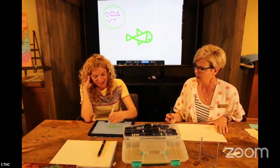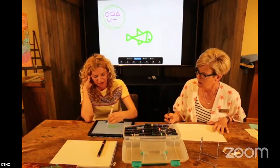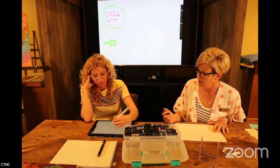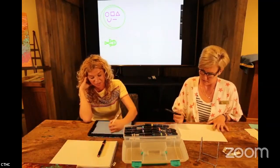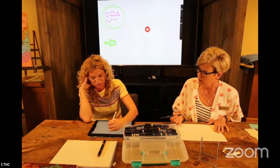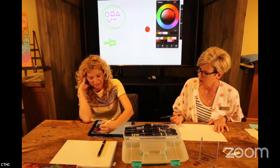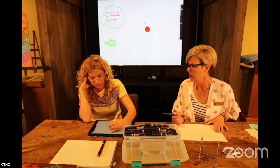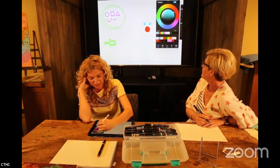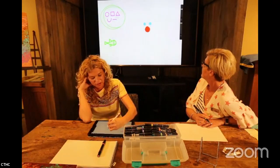Exactly. So we can move that over here. Let's see. This would be kind of fun. Let's do a circle, and another circle or two, and then we can do a curve.